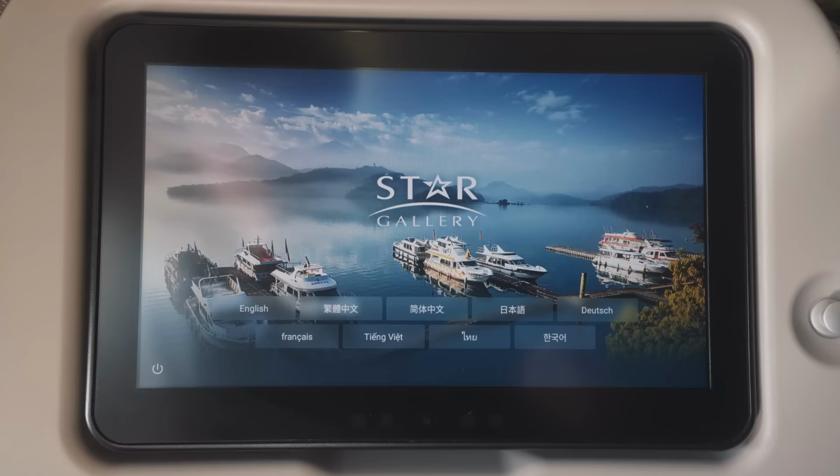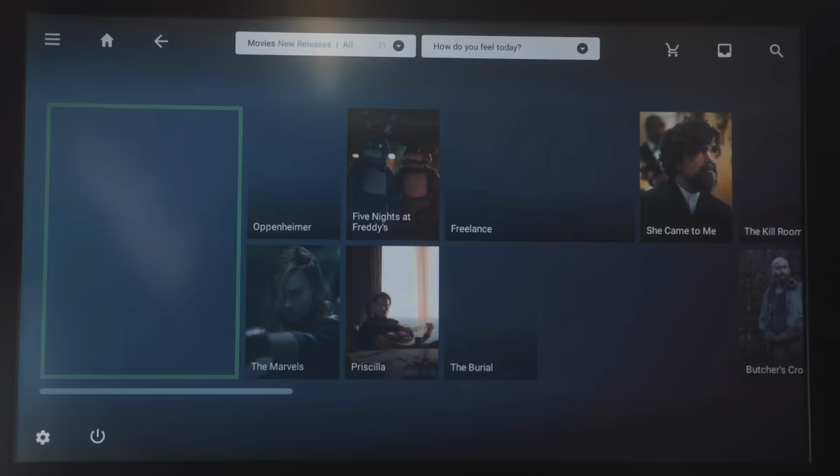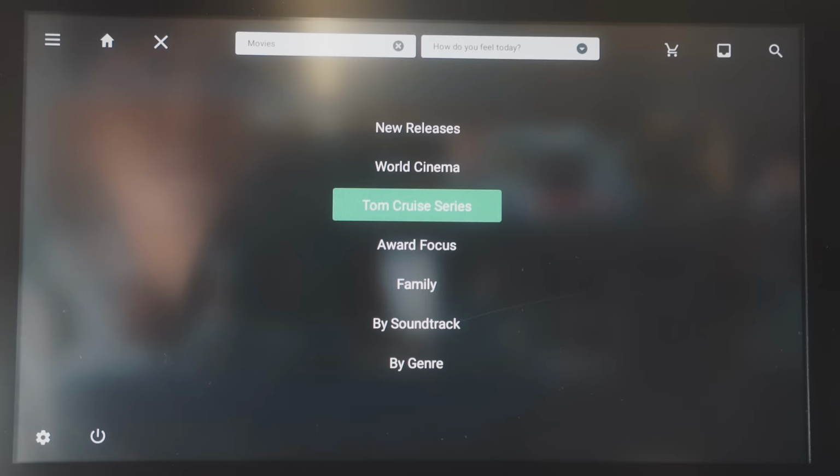While we wait for the meal service, let's take some time to explore the Star Gallery in-flight entertainment system. The home screen was intuitively laid out and reminded me a bit of the Windows 10 Tiles menu. Navigating around the menus was snappy and easy. You can find a variety of movies by region, genre, and most interestingly, they had a Tom Cruise series. EVA must really love Tom Cruise.